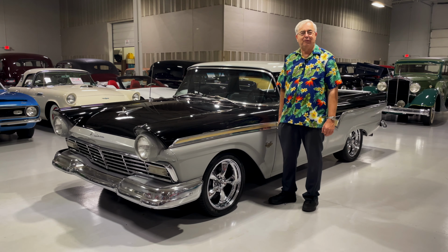It does have a tach on the steering column as well. You know, you got to watch that thing because here it is. It's a four-speed as well. Now there you're talking about someone who really wanted to go out and have some fun.